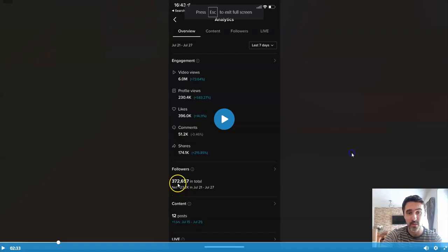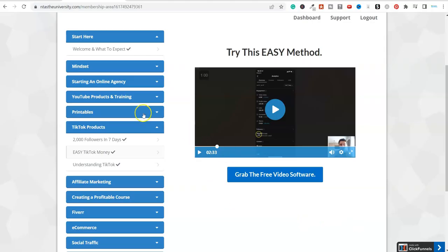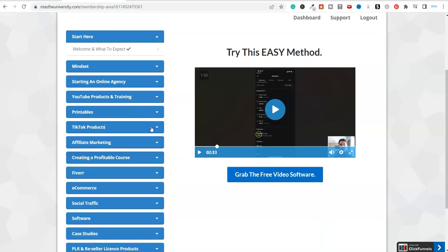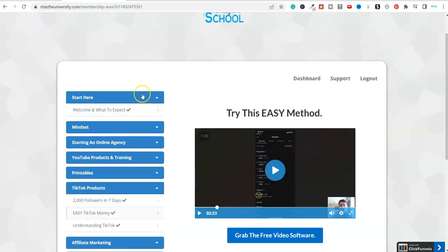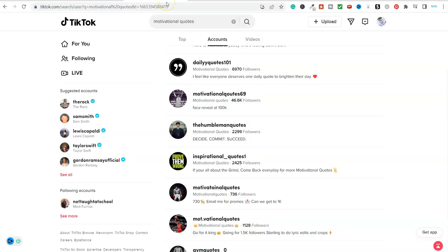And let me quickly show you this. I'll open this up. You can see over here, look, in the last 7 days, 6 million views, profile views and other bits. So we know that this method works, and as I've mentioned, this is only one method of making money on TikTok. There are many more, and again, if you've got the university, you can go ahead and go through these different trainings in here. But let me show you how this method works and just how simple it really is, okay?